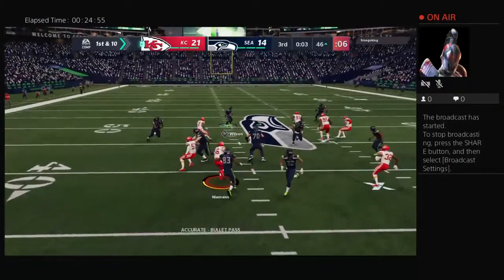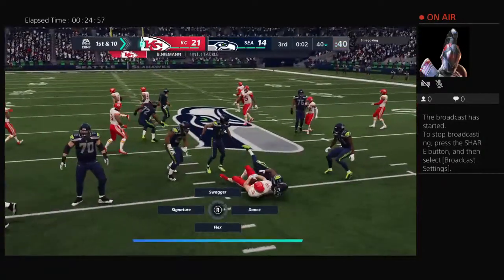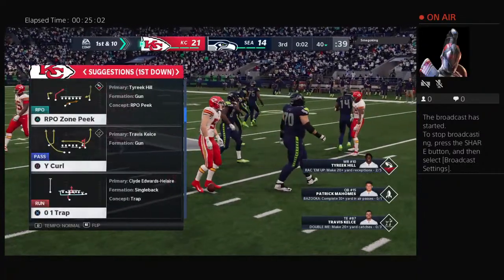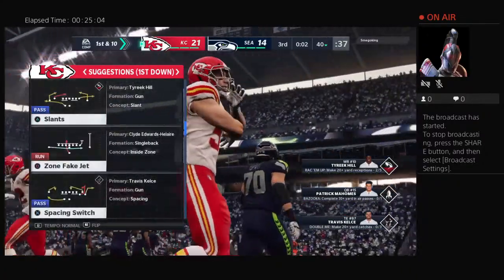And his pass is intercepted for the 4th time today. Picked off at the 39. And they are going to set up shop at the 40-yard line.